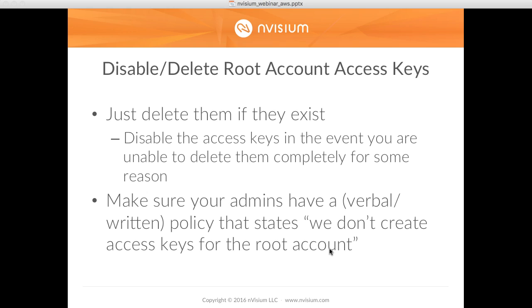Again, just to disable or delete root account access keys. Also have a verbal and written policy stating that you do not create access keys for the root account. That should be a rule within your organization.